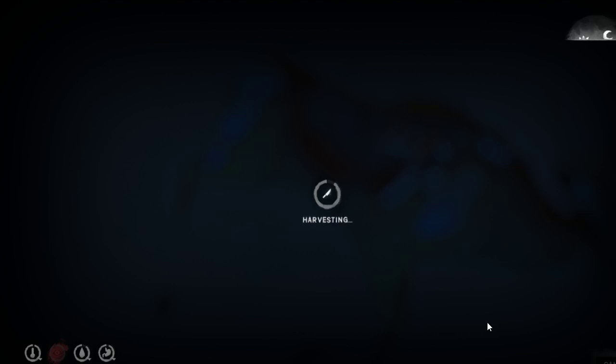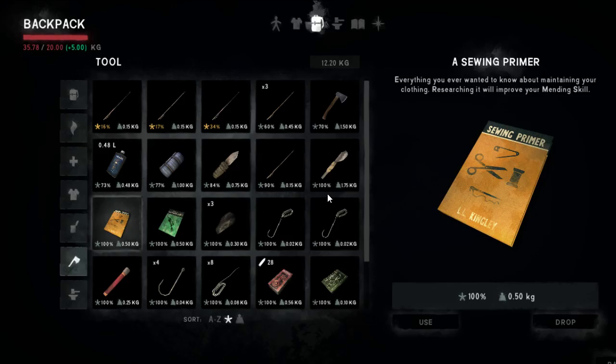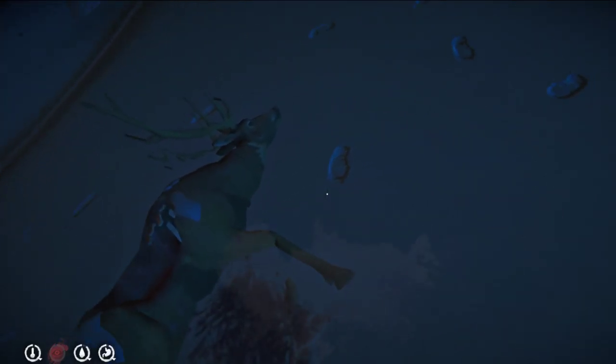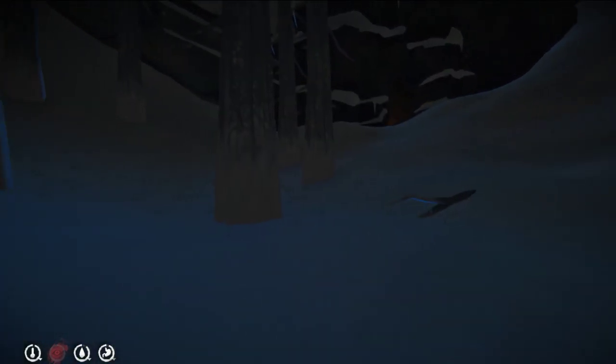We cook that up. And what do we have? What's the condition now? What's the condition of that meat? It's 32, so it'll come up to 82%. So let's get in here while we still have a fire going.